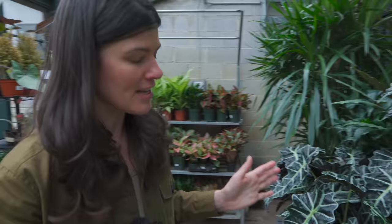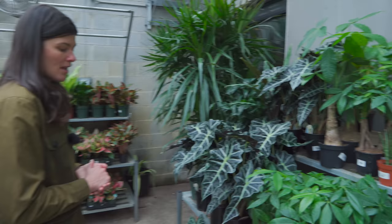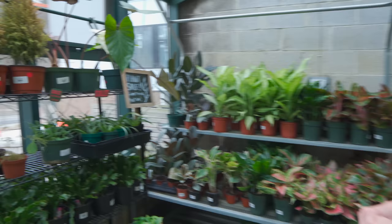Although I have to say I have a black ZZ that went totally yellow. Not in a bad way, it just is actually variegated. And I tried to propagate that plant and it was very hard to have it grow any roots. It just basically rotted. So yeah, not good.